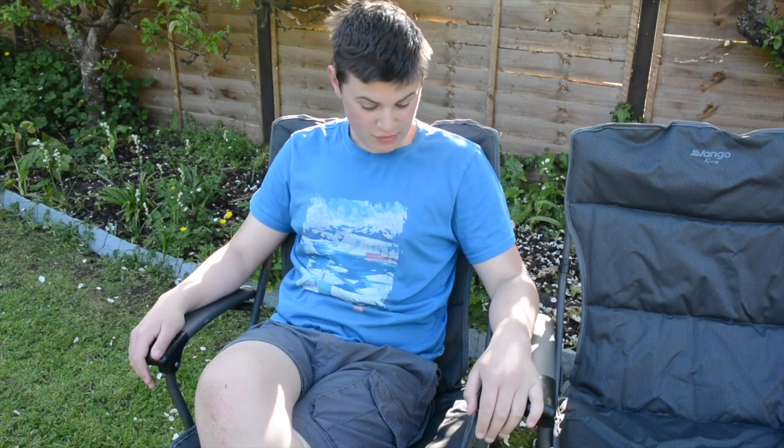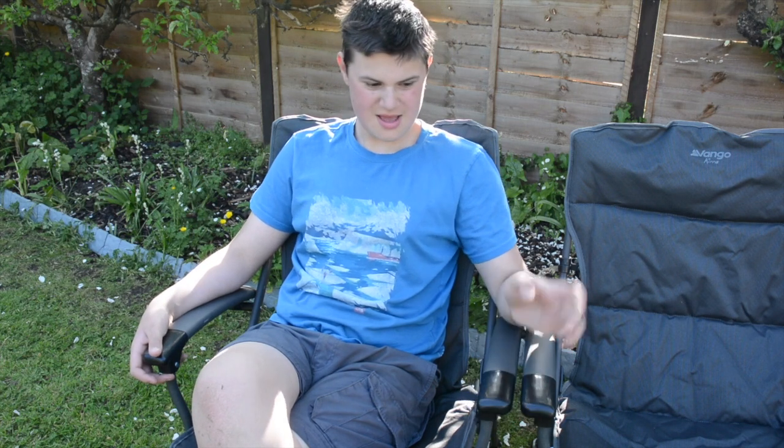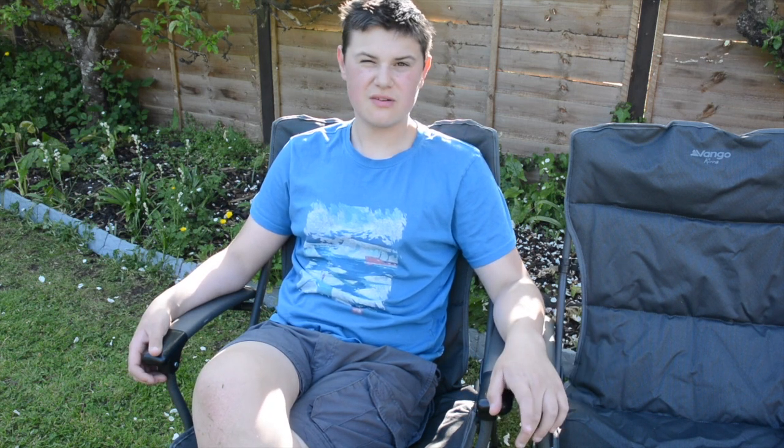Right, so these chairs, we love them. Shame there isn't three really, because we're always fighting over who has to have the bad chair. So, the only negative I can think of really is they're a bit big, but then we've got an actual caravan with a good fixed bed so they can go under there.